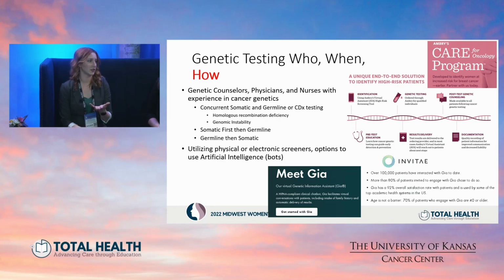Or maybe it's the opposite for your facility. Maybe you have a genetic counselor who is very available and can do that germline testing first, and then when the patient is actually going through their surgery, can do that somatic testing later. So it just depends on what your resources are. There's not really a right or wrong way of which option. It's more so whatever is working with your facility, whatever you can be able to get that patient at that time. And then utilizing physical or electronic screeners, as well as these bots that we've talked about in a previous lecture, and being able to automate a lot of these processes, getting that family history, being able to see this information across multiple patients.